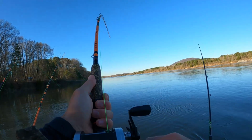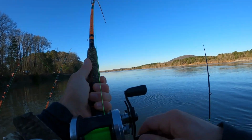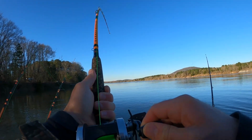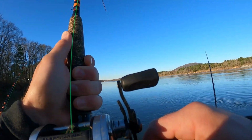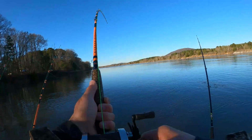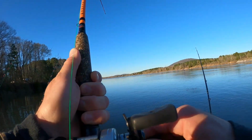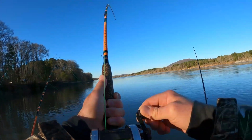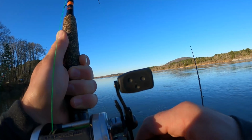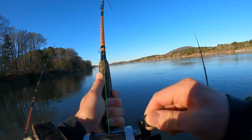Yeah, buddy. Yeah, that thing is ripping drag. Whatever this is, it's a big fish, man. Yeah, this is a hog. He came up and grabbed that thing hard. Yeah, it's a nice fish. This is a nice fish.